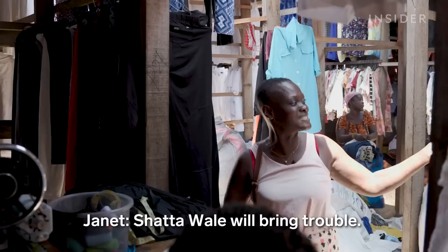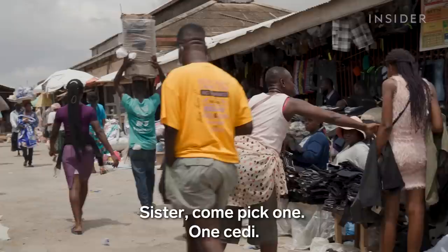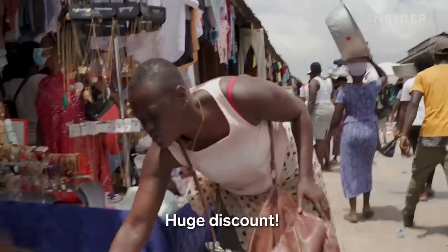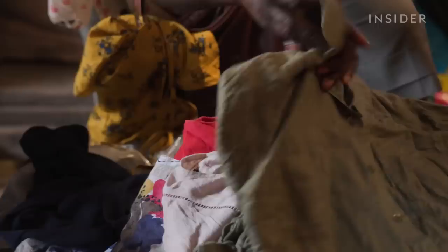Jeanette Chirawa started selling clothes 12 years ago by the side of the road and saved enough money to rent her own shop in the market. Jeanette usually tries to sell the contents of one bale before buying another. Then it's a race against time to move the inventory and try to make her money back.